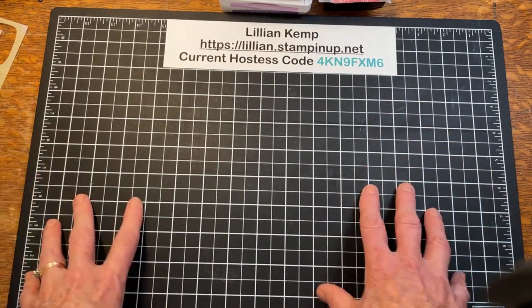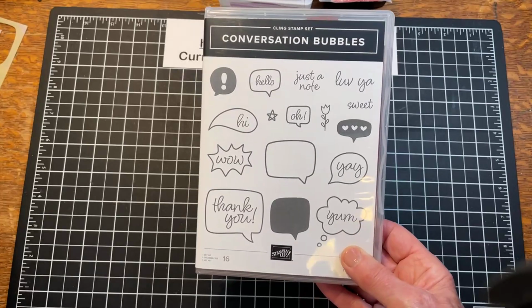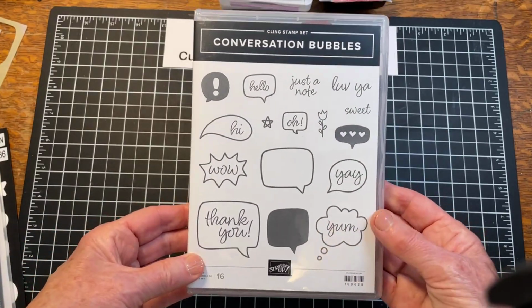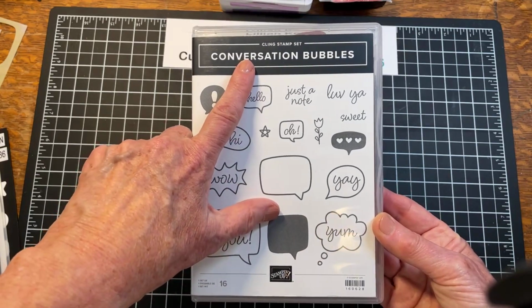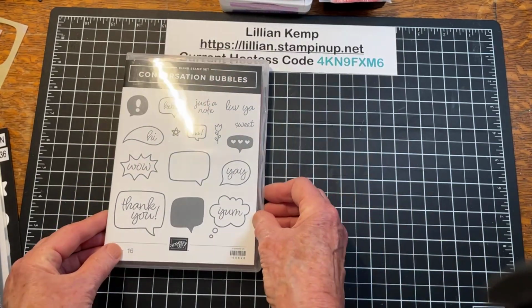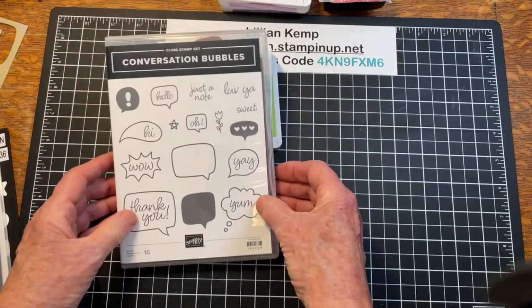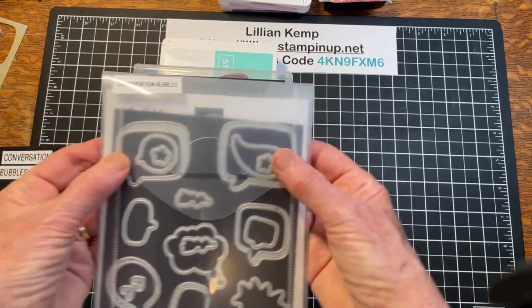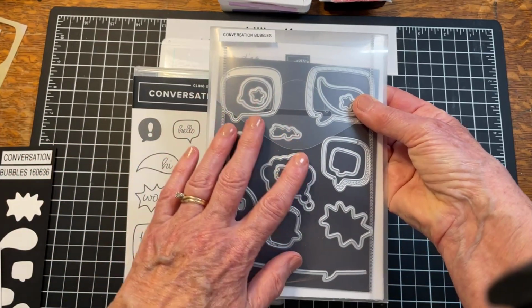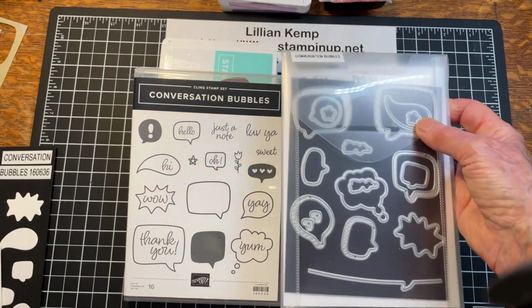So there you go. So tonight I am going to work with a bundle that is on the retiring list. It is one that was one of my favorites, and it's one I'll likely hang on to, actually. So it's called Conversation Bubbles. That's the stamp set. Let me put something underneath it so it doesn't glare. And so then we have the dies. And this is what I use all the time. You've seen me use these for all kinds of things.